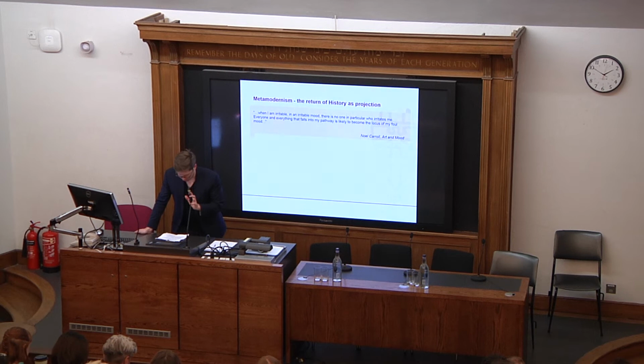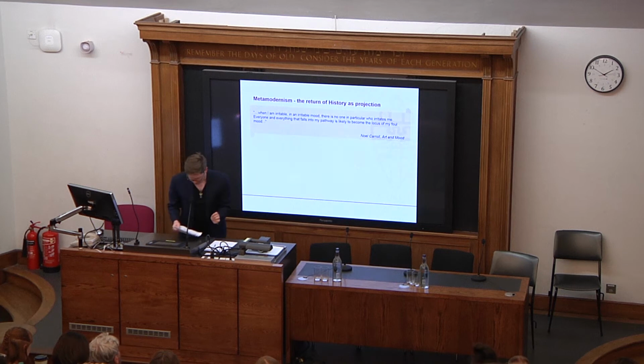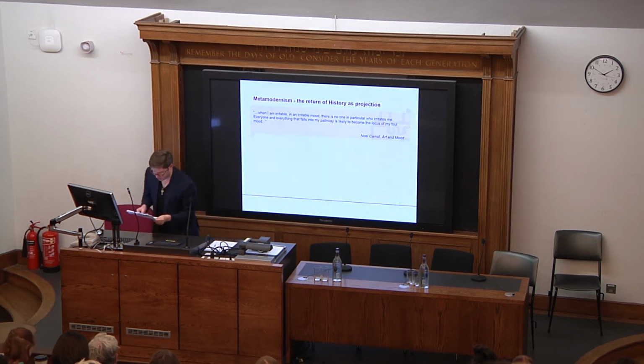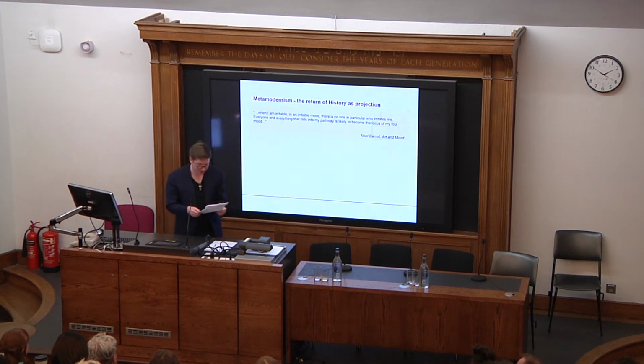I like that very much. I'm going to read it again. So for Carroll, a mood is dependent on the overall state of the organism, on its level of energy, the level of resources at its disposal for coping with environmental challenges, and the degree of tension that it finds itself in as a result of the ratio of its resources to its challenges.